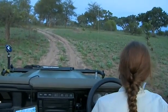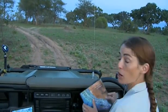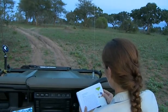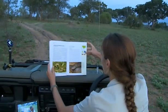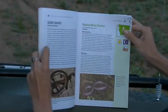Well done to Hillel, Diane, Robin and Georgianne, all guessing that it was a giant legless skink. We are going to stop for one moment, giving Brent a chance to go through and see if he can find the lions responsible for calling. Blind snakes, that's the last thing we want. That's a flower.